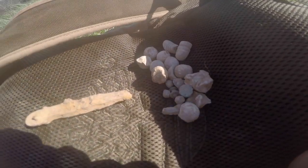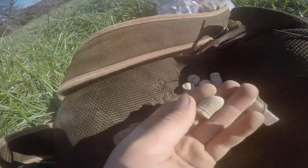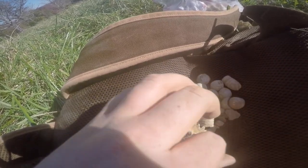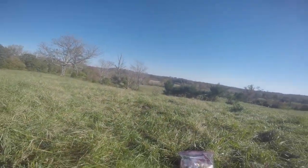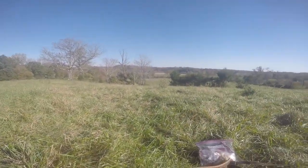8 of these things we think are canister shot. Some of them might be round balls too. We got a fired 3-ringer, an Enfield bullet, another fired 3-ringer, some melted lead, bucking balls, some rivets, and we also have about 5 or 6 shell fragments, but they're in my backpack, so hopefully we'll have some other video to show you today.